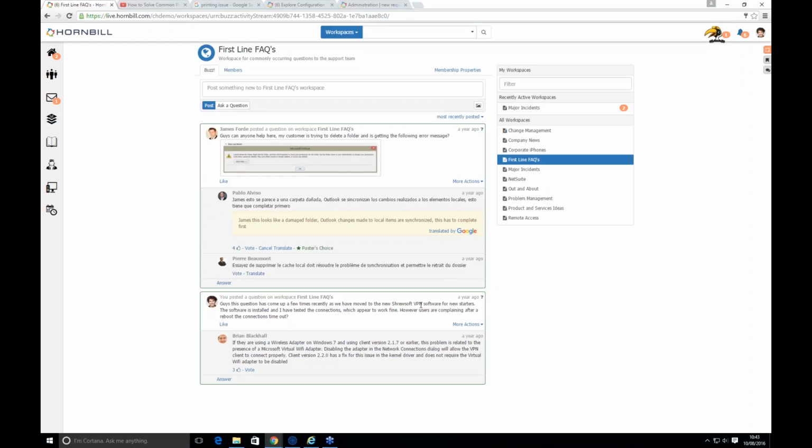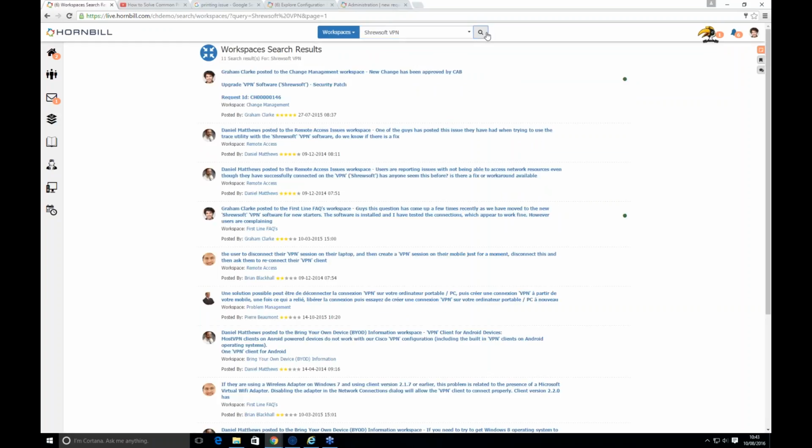So as I mentioned, this information, once it's been written down, very easy, very natural to do so, can then be reused. So rather than you guys having to constantly re-answer the same question, we can simply search for that. So Shrusoft VPN from that bottom post, I can put that as the global search at the top. That's always there. Hit search, and we have lots of posts related to Shrusoft VPN.